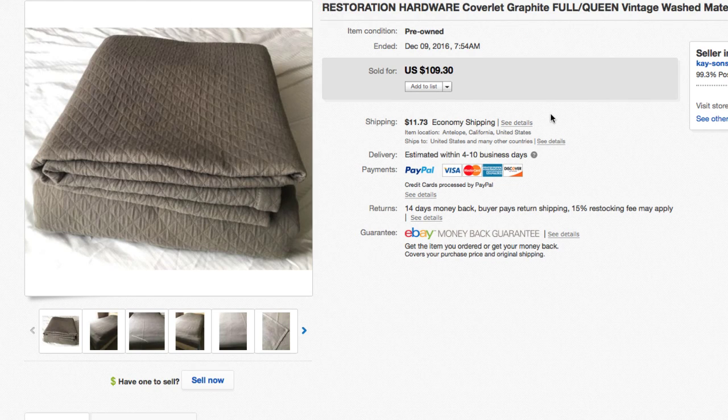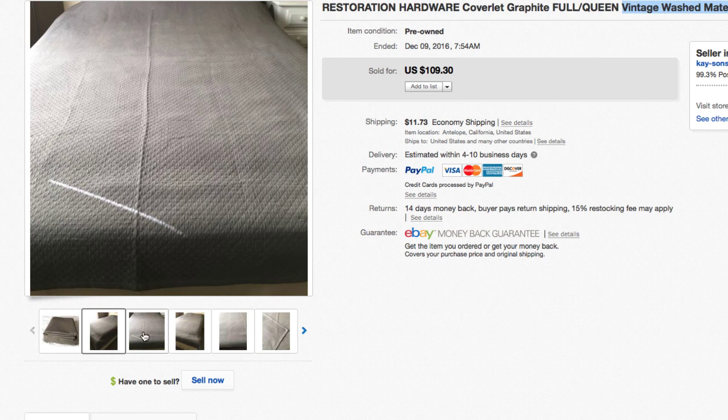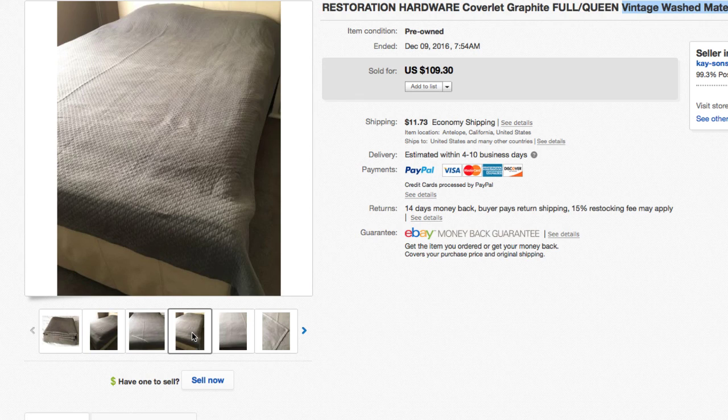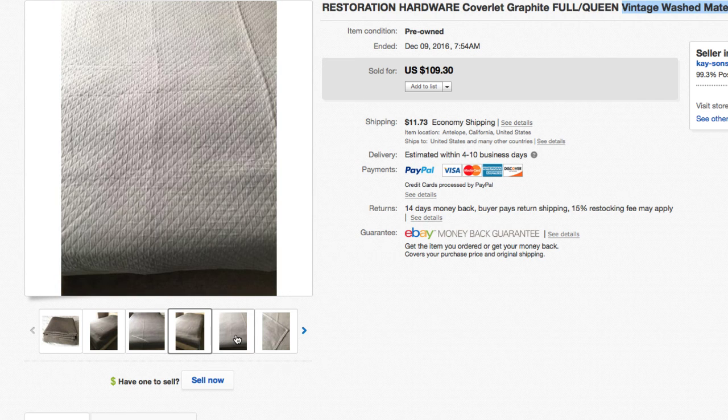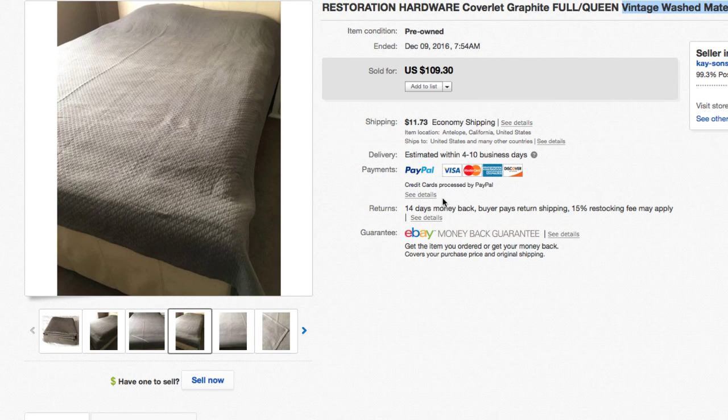Here is a Restoration Hardware coverlet, for a full or queen. This was awesome, they actually even still have these at the store. It's a vintage washed Matelassé quilt. Very nice. I wanted to keep it for myself, but I figured why not sell it and get some money for it, because I have a few other ones that I'm actually using. I paid $15.99 at Goodwill for it, but I didn't mind because I was going to keep it, not resell. But I listed it and I took a best offer of $60 for it.